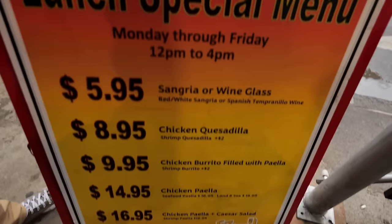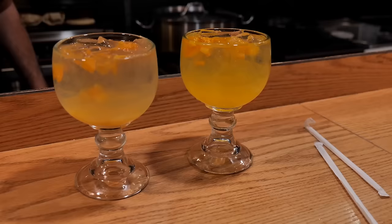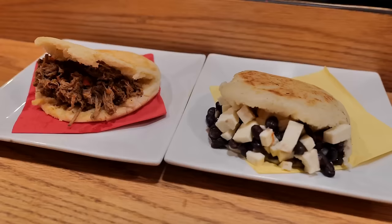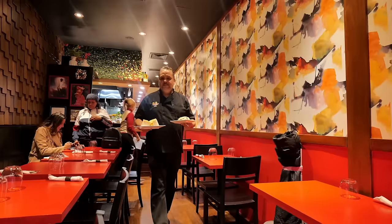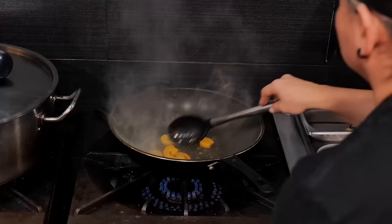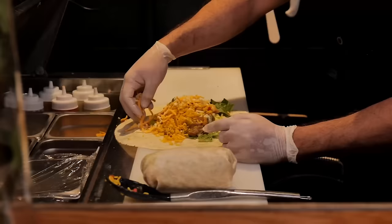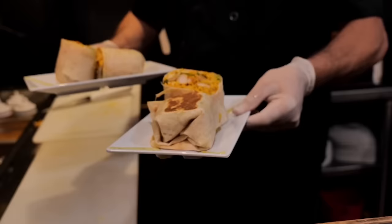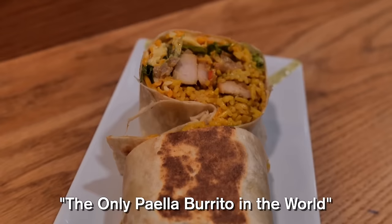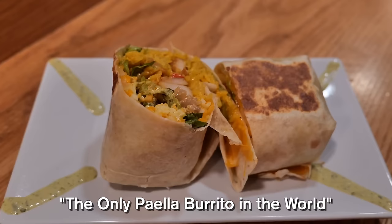Well, lunch specials here are great. We have sangrias, we have burritos, we have lunch-sized paellas, and now we're gonna have arepas. One of my favorite things about a spot like Easy Paella is the small, family-owned business. This is the lifeblood of the New York City culinary scene. I love the Venezuelan, Spanish fusion, and Alex said he's not positive, but he believes this is the only paella burrito in the entire world for $9.95 during lunch specials. You're trying something pretty special here.